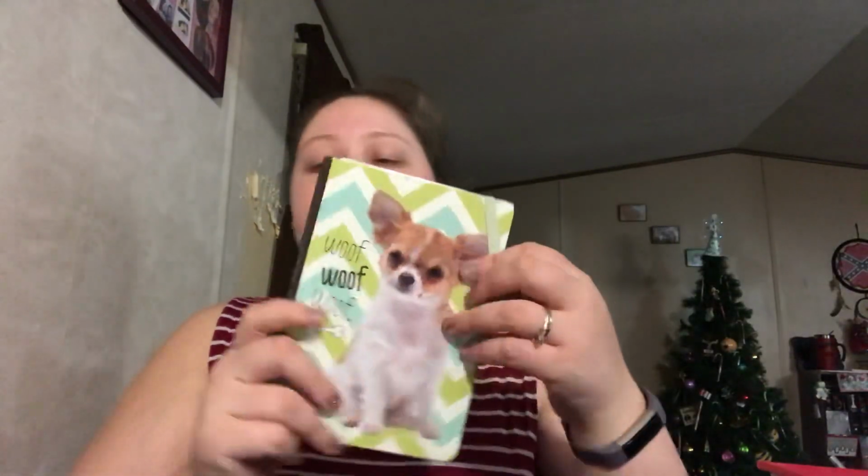Next journal I finished was this woof woof woof journal. So with this one, I'll show you an example. This is a page that fell out. I kept this as a direct sales journal of ideas and things. So if you guys want to flip through that, let me know. It just has inspirational quotes, things to keep me going for direct sales and things like that.